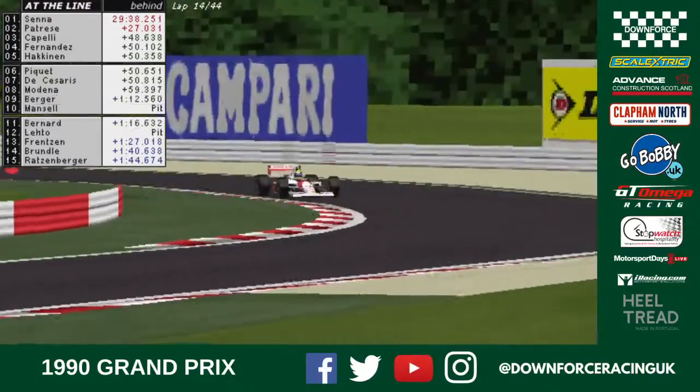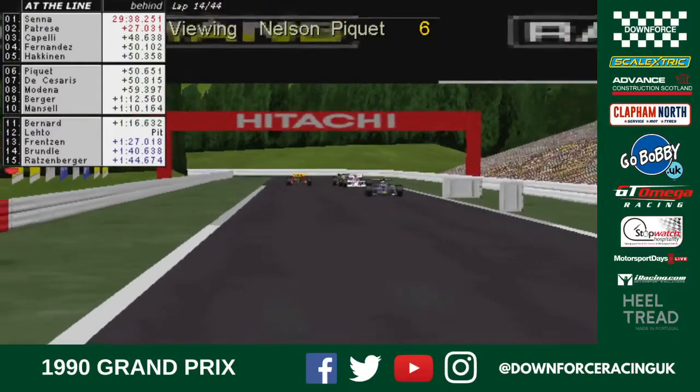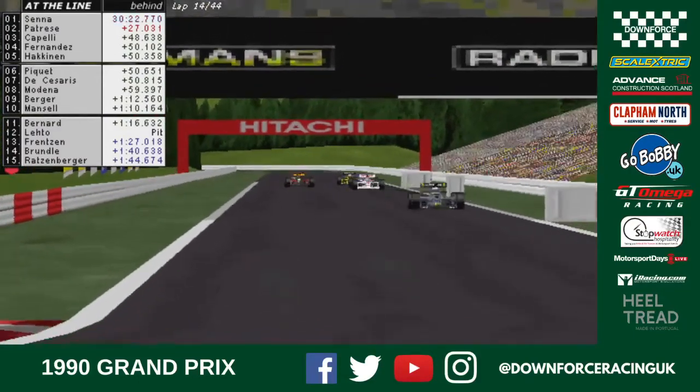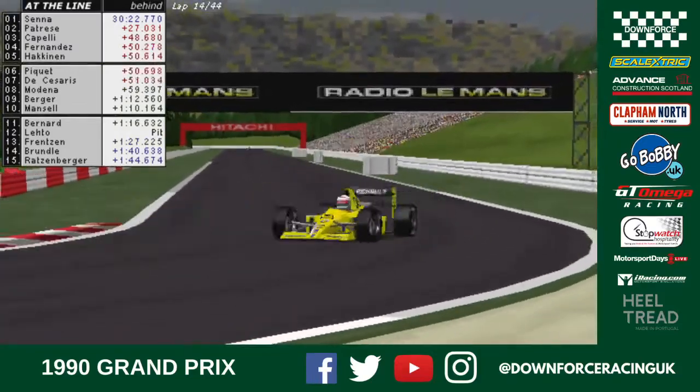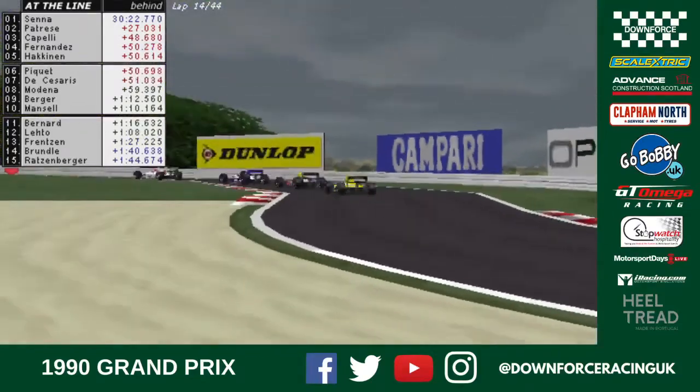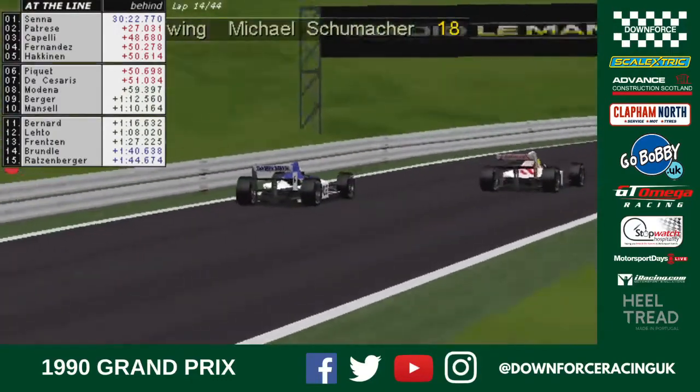So Berger goes through, and he will take 9th place away from Mansell. But here comes Piquet, making his bid on Mika Hakkinen's Brabham. Capelli is still there in 3rd. Piquet has another think about it, dives up the inside of Hakkinen, and he then has to yield. There's no way through. But Senna is still having a good race.